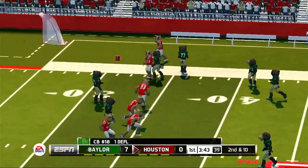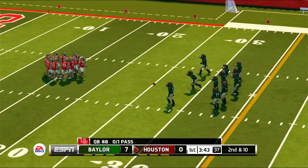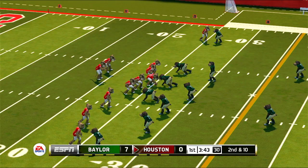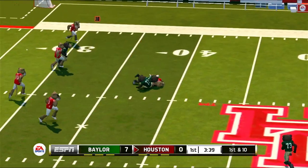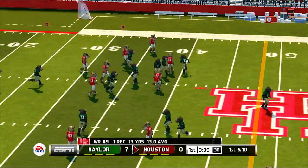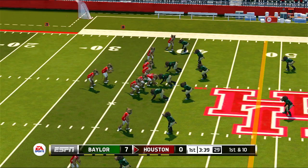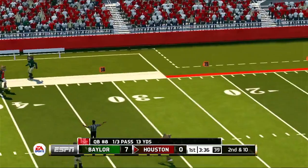Flares it and almost had it intercepted. I'm not sure the quarterback saw him when he was getting ready to pass because he stuck his paw right in the passing lane. From their own 25-yard line, second down. And he is drilled at the 38-yard line. Throws this one away.